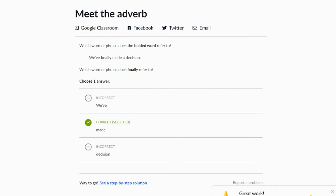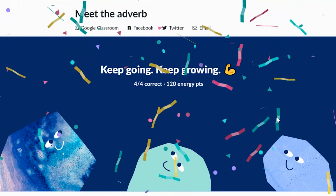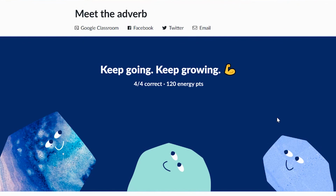Okay, let's check. Great work. So that is made, because that's the verb. Your adverb was placed before the verb, so it modifies the verb. If the adverb was placed at the end of the clause, then it modifies the entire action of that clause. Let's see. Okay, great. We were able to answer all the questions correctly. So keep it up and you will get some more exercises or worksheets through your email via Google Classroom.